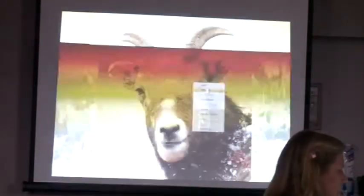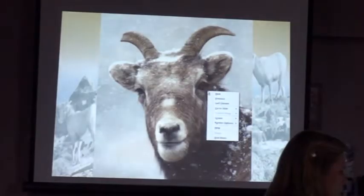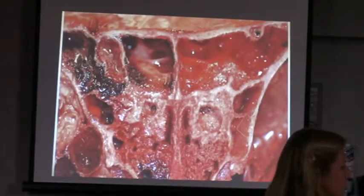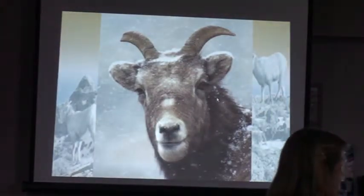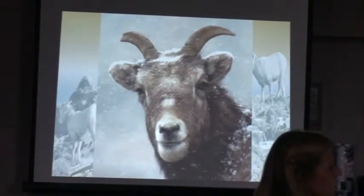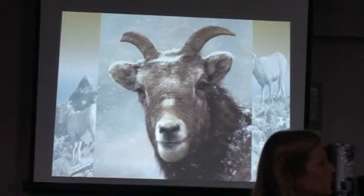But what we did is we were able to go back and culture some of these areas, culture some of this tissue, and find out that they were carrying Mycoplasma pneumoniae, which we know now has predisposed some sheep to some of these respiratory infections.